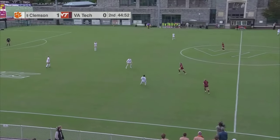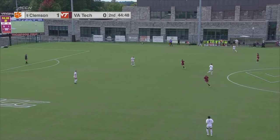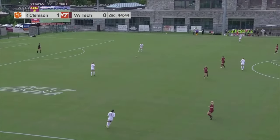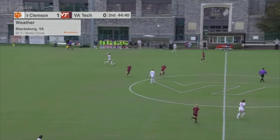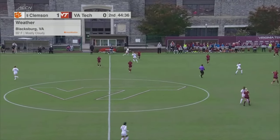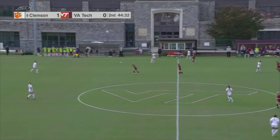Gotta love the commitment of the shirtless guys out in the colder temperatures. Well, at least they had a little bit of daylight there in that first half that can act as some sort of pseudo-warmth here. The clouds are starting to roll in. It's already been windy today. Like we said, really our first peek into true fall weather in Blacksburg.